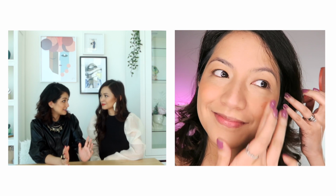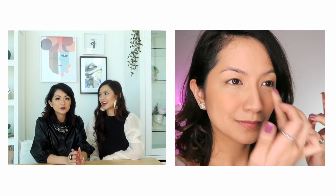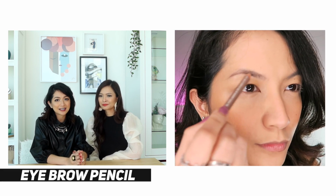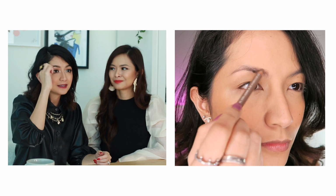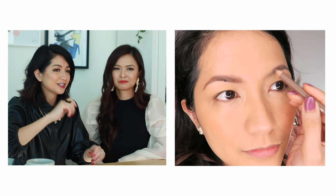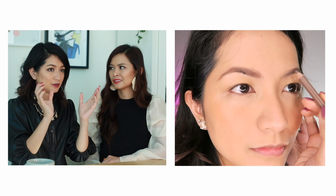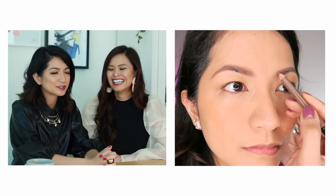So now we're going to move on to our eyes. So far, it's been easy, I think. Very fast. So for the eyes, we have to start with the eyebrows, of course. And I really think the easiest way to groom your eyebrows is to use an eyebrow pencil. It's really easy. You take a pencil, you fill in the gaps in your eyebrows, groom it with a spoolie, a brush, and then it's done. It is an important step because the eyebrows, we say, frame the face. Eyebrows is life.